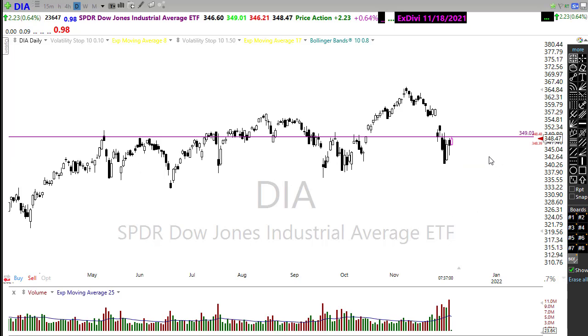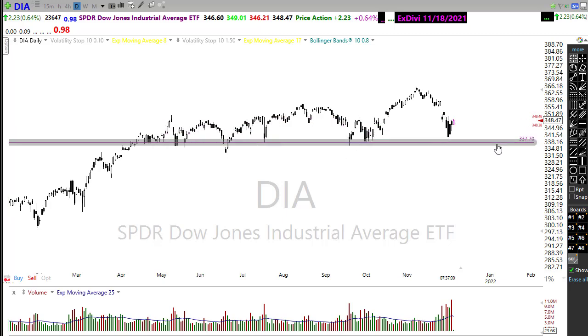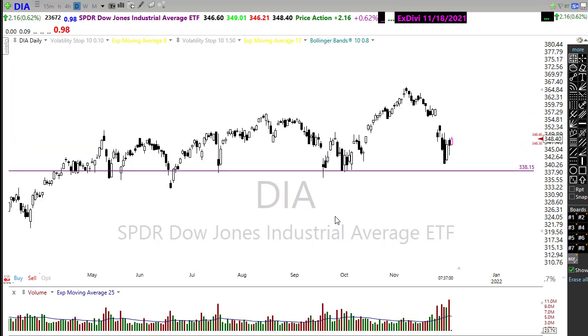Now, the other thing I want to point out is, I know no one wants to hear this, and I get it, but we didn't quite test this level of price support down here. Notice we have a really strong level of price support, so we cannot rule out that possibility, even if we do rally today, that there may be another test to the downside. So watch carefully for that. Watch carefully for those potential reversals.